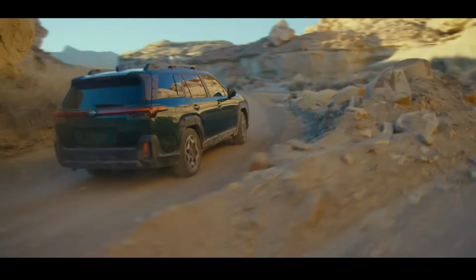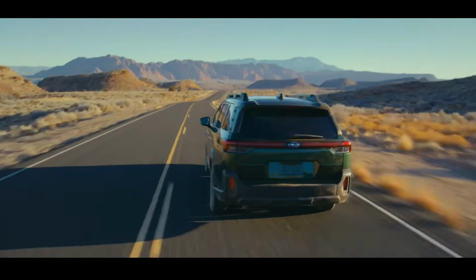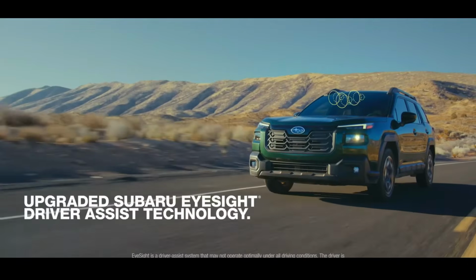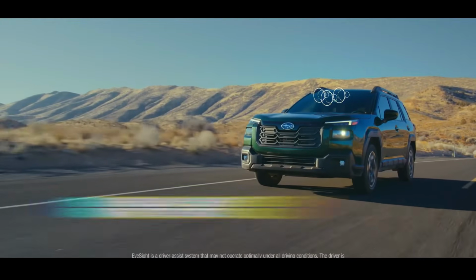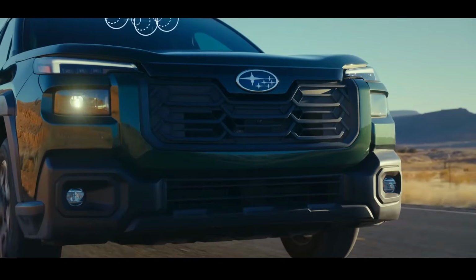And for those who love the Outback for its practicality, fear not. Subaru has maintained, and likely enhanced, its renowned spaciousness. There's ample room for passengers in both rows, and the cargo area remains incredibly versatile. With the rear seats folded down, you'll still have a cavernous space for all your gear, whether you're heading to the campsite or tackling a big shopping trip. This is still a vehicle designed for real-world utility.